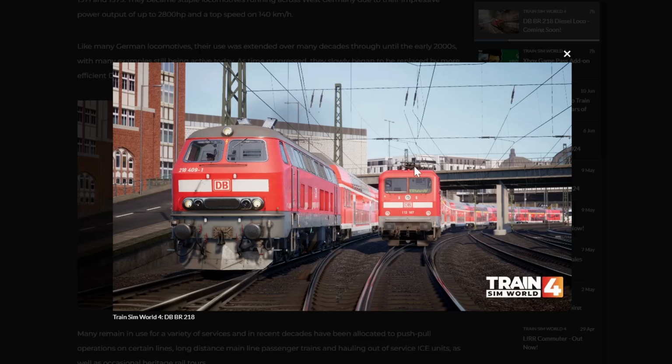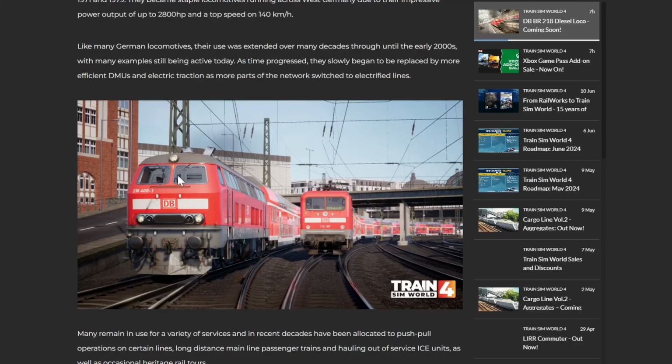And there's a nice image there of it as it comes out of Hamburg. Almost looks like they're both coming out at the same time, but no, I think that one. What says Lubeck on it? No, I don't know. But cool.